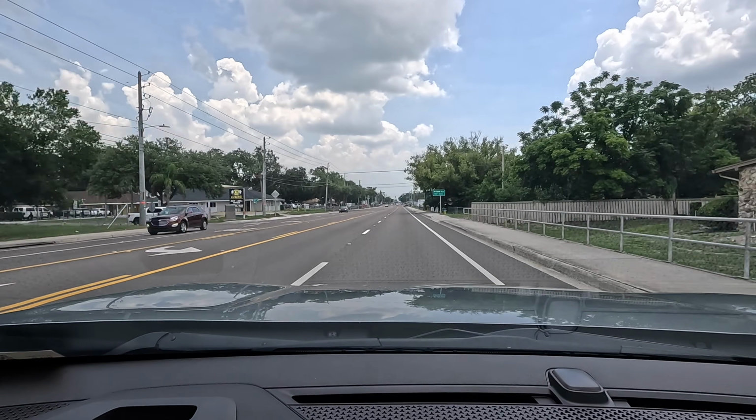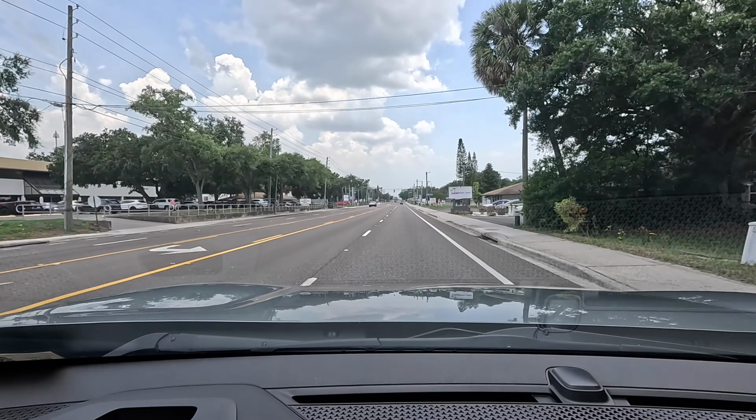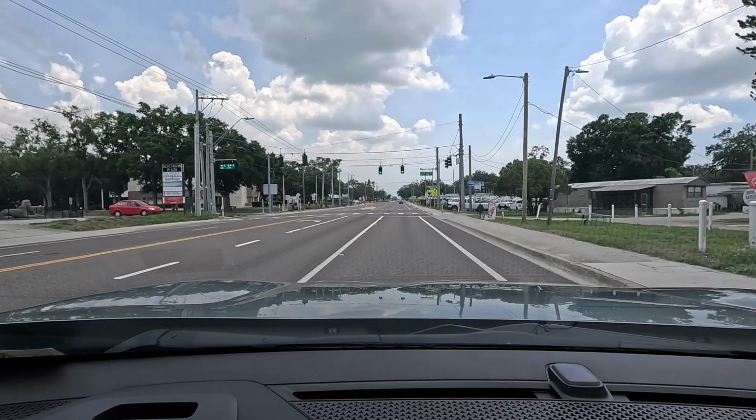But the final reason why you may want to consider this is because of how smooth the drive is. Whether you're doing an A to B run or you're going for a long journey, this is going to be one of the most comfortable vehicles in class.